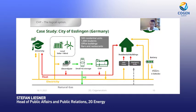That's the one I was mentioning in Essling. So that's, I think, a quite good future case study of how industry solutions could look. Again, here you have solar and wind. There is a big university, and there's a building with 500 residential units, 1,800 students. There's a local solar wind park nearby. They have a decentralized electrolyzer, a small H2 storage. They can feed H2 into the natural gas grid. They have a local heating grid, also supported by a heat pump. There's battery storage, e-vehicles. So I think that's a quite good case study that you cannot say one technology is better than the other. It's just a combination of everything. And I think this one here is a really, really good demonstration of that.